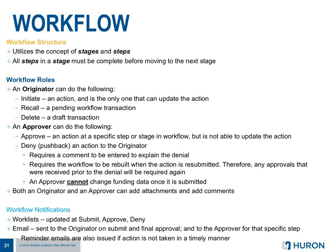Now, the person that approves the action can approve it and move it along to the next step or the next stage in workflow, but they can't do any updates. If they want to do an update, they have to deny the transaction. They have to push it back to the person who originally started it so that we keep some integrity in the intent of what the originator wanted. Both an originator and an approver can add attachments and add comments. And that's especially critical if an approver were to deny something, to say, hey, I'm not going to proceed with this pay raise change for this employee because I think it's not in line with what we're doing. They deny it, they push it back to the person that originated it.